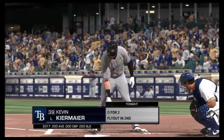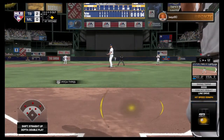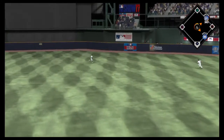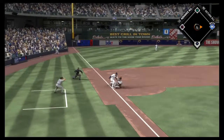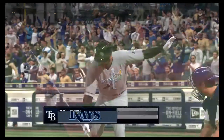Standing in now, batting Kiermaier, 0 for 2 on his line thus far. First pitch of the at-bat. Liner towards second, and that's in there. Base hit. The relay, and it's in time as he's out at third as the good relay gets him.